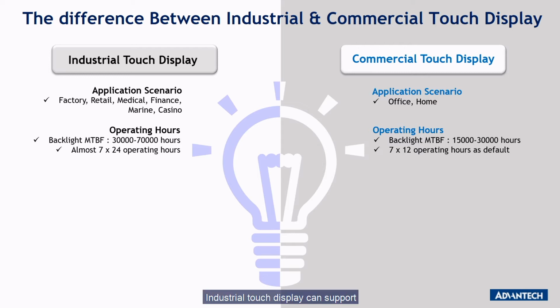Industrial touch display can support 30,000 to 70,000 hours, 18 operation hours for 7 days. However, commercial touch display just supports 15,000 to 30,000 hours, 12 hours for 7 days.